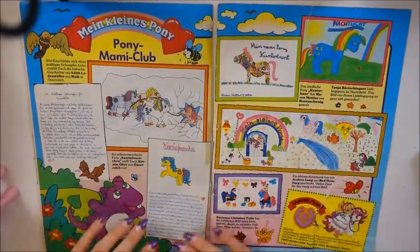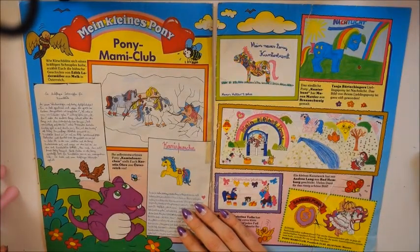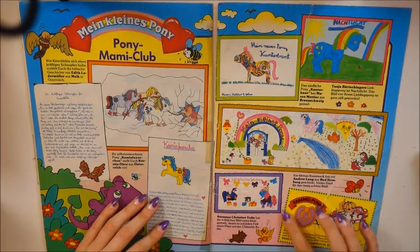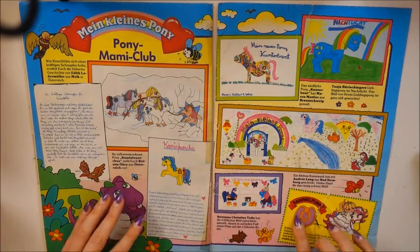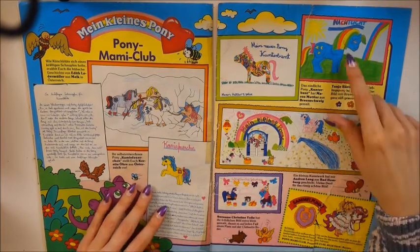And we're already at the last page, which is always the page where children send in their letters or their drawings, and you can cut out one of the horseshoe points, the collector's points, that actually does not count the same as the ones on the packages, but you could still collect them and send them in and you would get something. Oh, that's interesting, by the way.